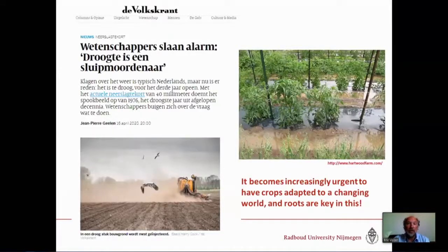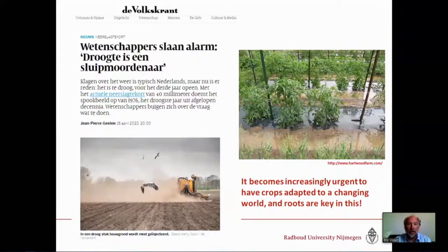Okay. So first, a heading from a Dutch newspaper. Last year, everyone will know, was a record dry year in Western Europe, and it says that drought is an assassin for the crops. You see a farmer here who tries to inject manure into a very dry field. Well, I wonder what the success would have been after that. And on the other hand, you see flooded tomato plants. I think this was in the US, but particularly in the Netherlands, a field that can be too wet in one part of the year can turn into such a dry situation as you see on the left. And that's actually what I'm very interested in.